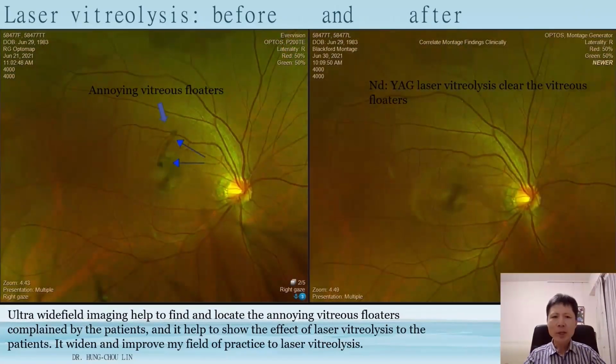On the left is the patient's complaint of annoying vitreous floaters. I performed YAG laser vitreolysis to clear the vitreous floaters. The ultra-widefield imaging helped to find and locate the annoying vitreous floaters the patient complained of, and it helped to show the effects of laser vitreolysis to the patients. It widened and improved my field of practice in laser vitreolysis.